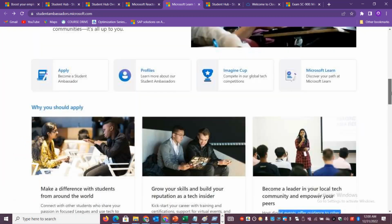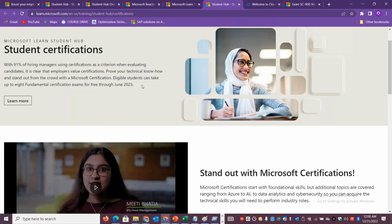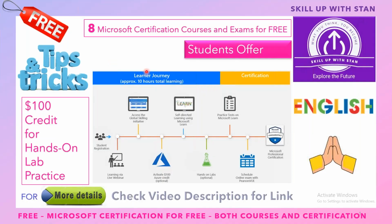Make use of the opportunity, and all the best with your examination, the student certification, plus the labs that you're going to do as part of the learning journey. It's pretty simple. You can complete each certification in less than 2 weeks, because for learning you just need to spend 10 hours, and maybe for lab practice 2 to 3 hours, and within 2 weeks you will be able to appear for the exam.